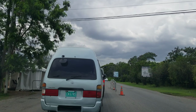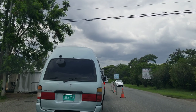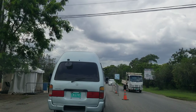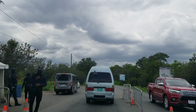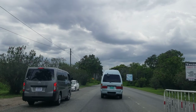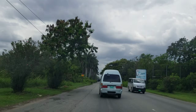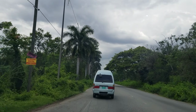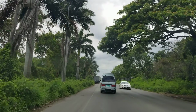Alright, today we're driving out of Kingston. We're driving from Spanish Town to Old Harbour, and we're on the Spanish Town bypass now, and we're going through our security checkpoints. Okay, police hard at work. No, the Spanish Town bypass, though. Spanish Town is to the right, and the town is very busy.